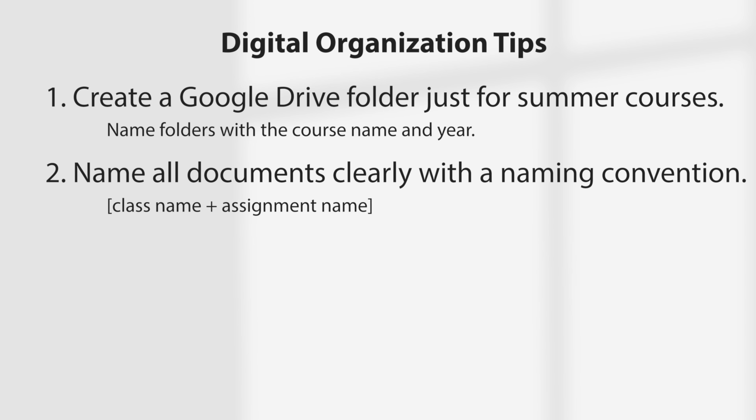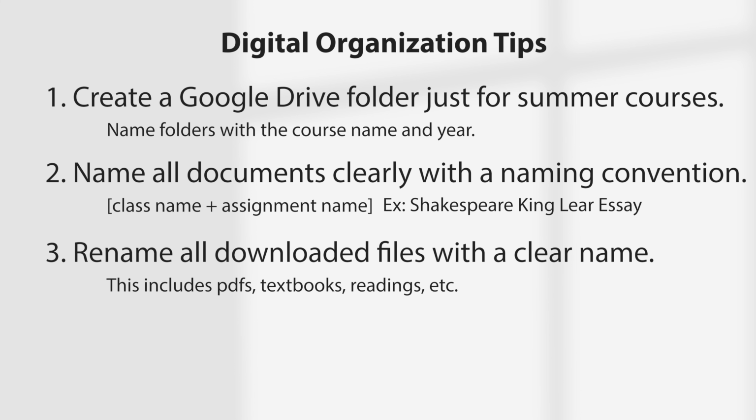Next, name every document clearly. I suggest using a naming convention that includes the name of the class and a description of the assignment. So for example, Shakespeare King Lear final essay. And lastly, rename all class downloads. That would be like PDFs and course slides to match your naming convention. Sometimes when we download PDFs or other files, they have a funky name with weird symbols, or they have the name your professor likes, but that's confusing to you. I suggest you rename these files.